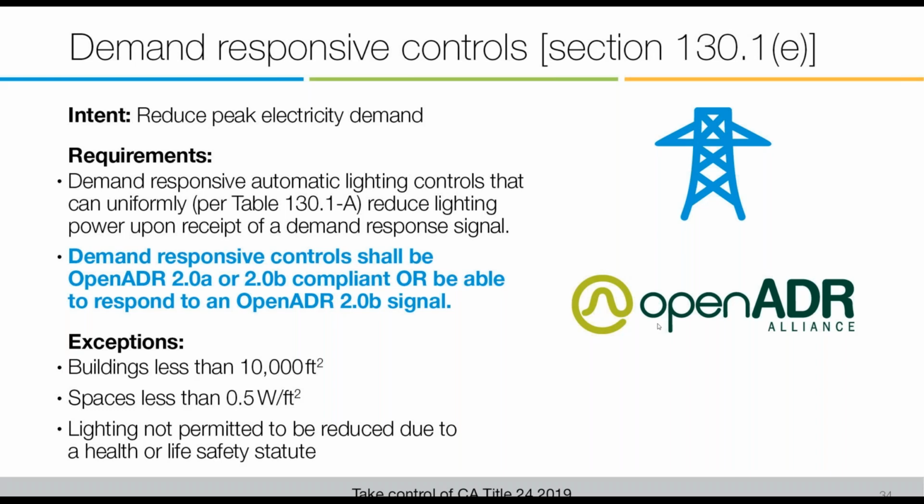And now in 2020, they have specifically said that demand responsive controls have to be via OpenADR 2.0A or 2.0B, and they have to be able to respond to an OpenADR 2.0B signal. So that's a little bit different than it ever has been before. Before, they just said you have to be capable of receiving a signal, and it wasn't defined.